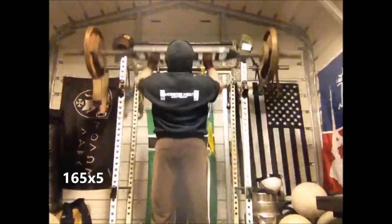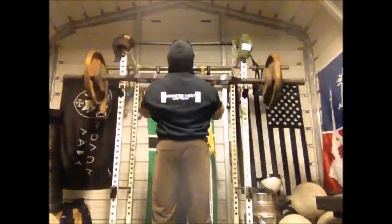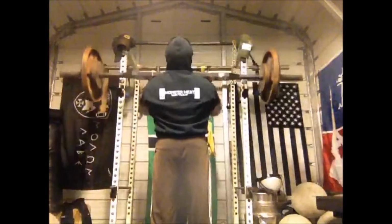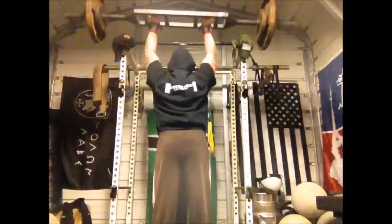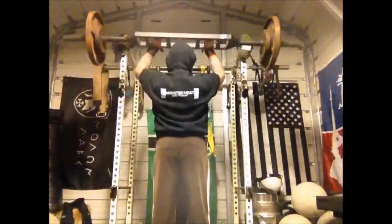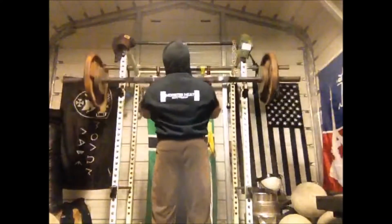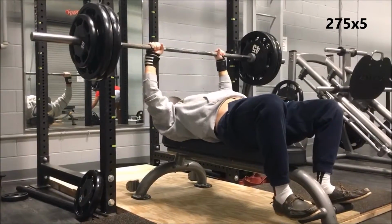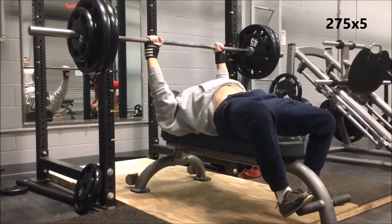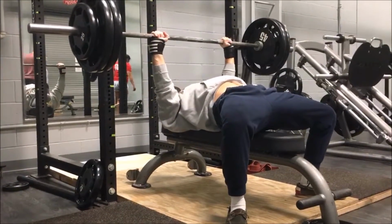So we'll see. Here's Kyle's overhead day, 165 for 5. He's back on Wendler. Wendler's a great program. I just mentioned it to a friend of mine who I teach with, and I'm trying to get him hooked on it because it's a great way to measure strength. The principles are concrete, and if you're ever wondering how to track your progress in the weight room, if you're one of those guys that just goes to the weight room and flounders around and doesn't really have a plan, Wendler will be perfect for you.